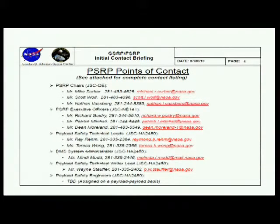PSRP has 3 chairs, and lucky for me, I have Scott Wolf, one of our PSRP chairs, here with me. So if you have any really hard questions that's above my pay grade, ask Scott. We also have 3 executive officers for the PSRP, and they're the process owners. They own how we do business, basically, and they own the rules of the game. Ray and myself are the technical leads for the team, and Mindy Mudd is the queen of our data management system. All of the data that you submit to us will go through Mindy, and she manages that website and that database. We have our technical writers and our team of safety engineers.